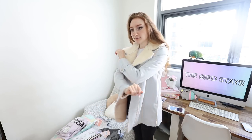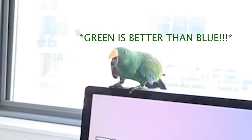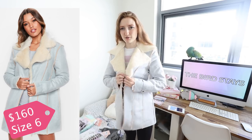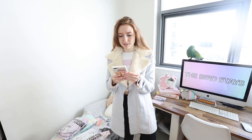First impressions, it's a little bit tight when I go to pull my arms across like that. I like the color, love this baby blue color. Love the inside, I love how soft it is. You know what? It does not fit the way that it looks like it fit on the model. What was the model doing? Was she holding it shut? Hang on, let me see. What was the model doing? How did she make this look good? Oh, she was holding it shut.